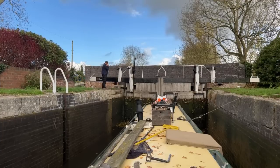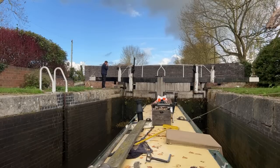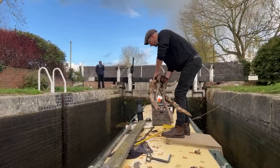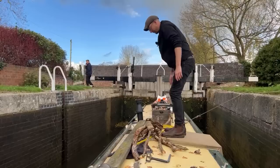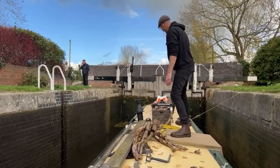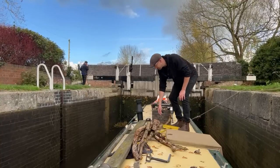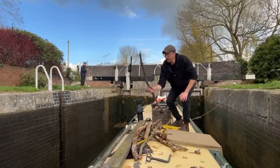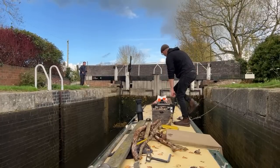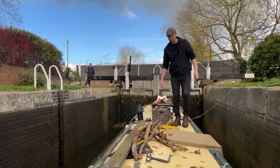I was lifting up all the sticks that I've just picked up from the bushes. And don't try this at home, but here we are, jumping on the roof. And there's all my firewood for the next couple of days. Yeah, that still needs a bit of work. I'll have to get my little saw out.